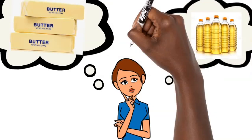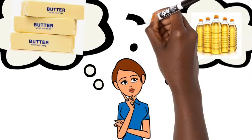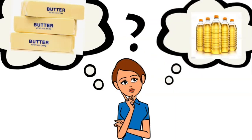Okay, so today I'm going to be telling you the difference between baking cakes with butter and baking cakes with oil. We're going to be considering 4 criteria today, which are the taste, the texture, how to serve them, and how to store them. So number 1, we're going to be talking about texture.